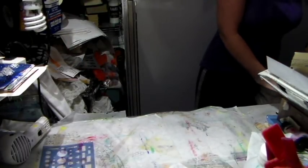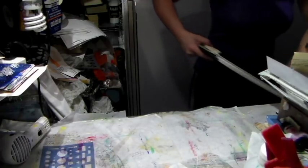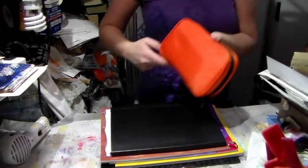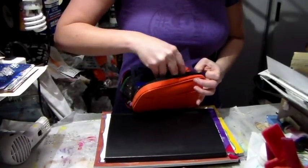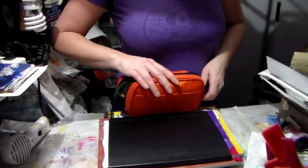Now the last stuff that's in here is this. Oops, I forgot to put that back. Let's put this back where it's supposed to be before I lose it.